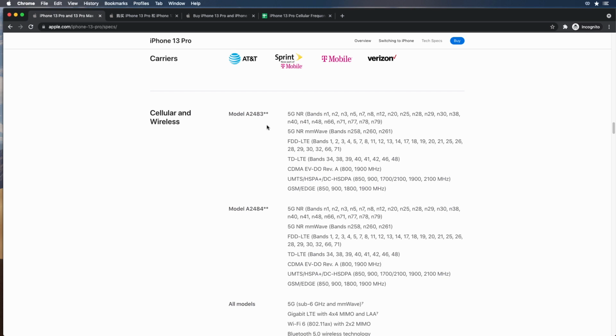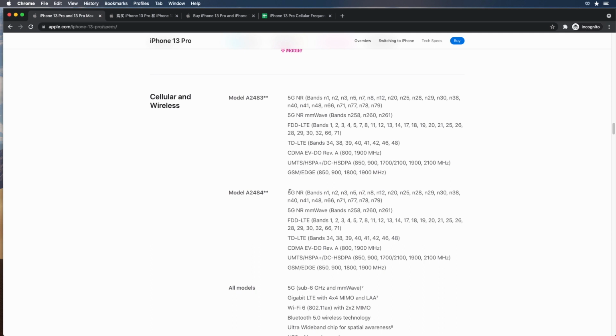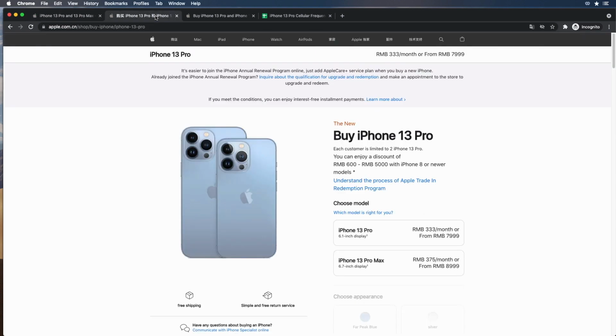Now, in the case of the US iPhone 13 Pro Max, there's just one model that they make for all the wireless operators or carriers in the US, and that's the A2484. And then below that, they list all the different wireless frequencies that the phone supports. Now, what you'd want to do is compare this list of all these bands to the phone from your country.